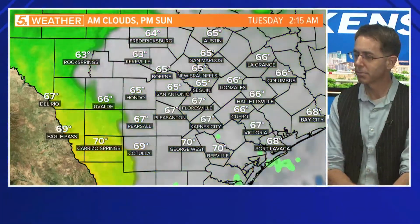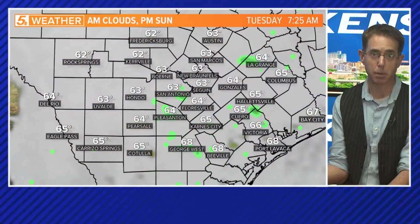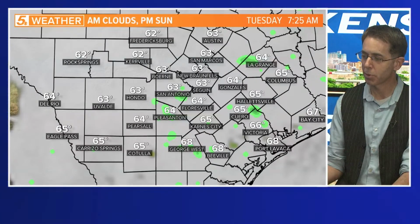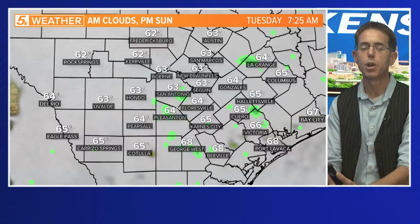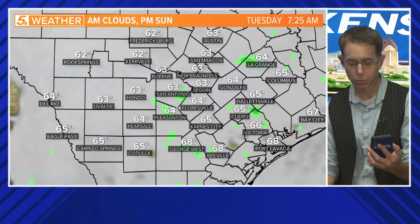Temperatures 70s and 80s. Then as we head into tonight, it is mostly clear skies. Clouds will return late tonight. So we'll start out the evening pretty nice, partly cloudy. Temperatures mostly in the 60s as we start out tomorrow morning, the low 60s. Again tomorrow, we'll see some low clouds, a little fog. Can't rule out a little bit of drizzle as well.